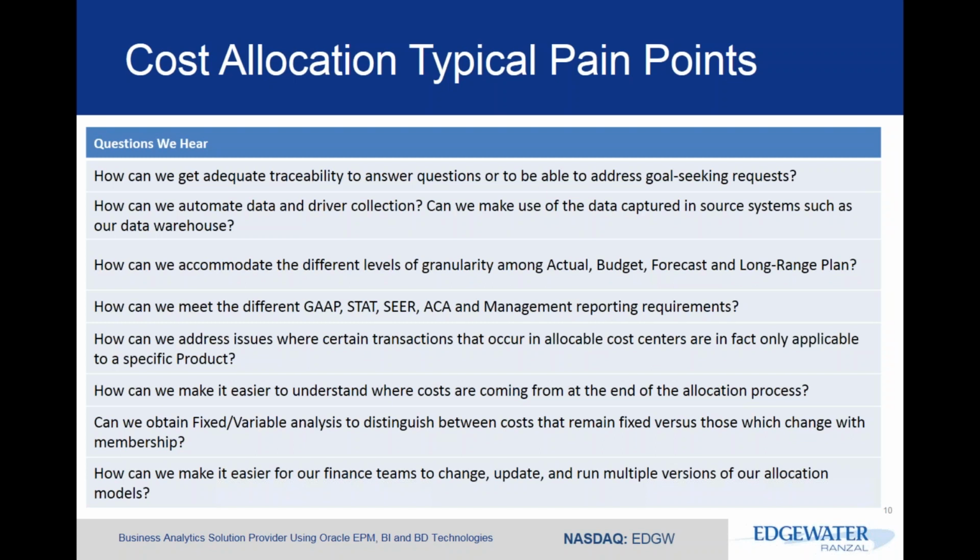A lot of people have the data locked up, and it might be in a warehouse or in spreadsheets that are being used as drivers. How can we automate that process? We don't want to spend 3 weeks trying to push data through the system, especially if we're doing something at such a detailed level. How can we utilize the tool to make this more efficient for us? Levels of granularity: can we use budget, actual, forecast? What can we push through? And how can we set up a system that takes care of these at various different levels?